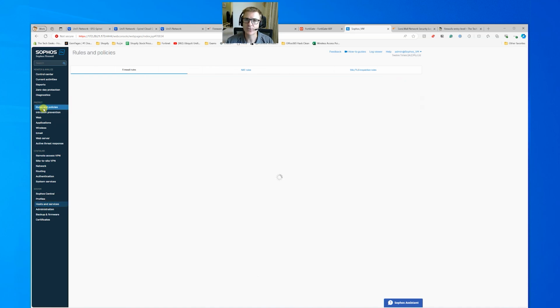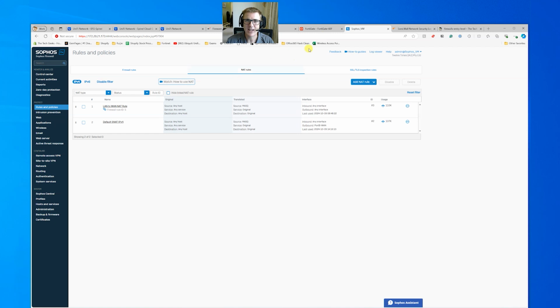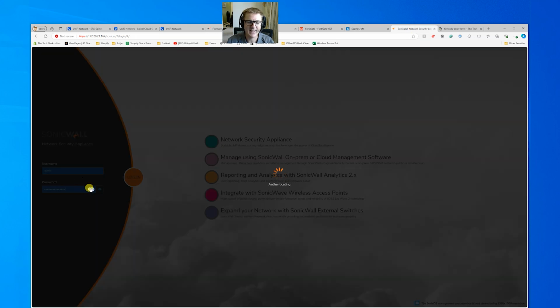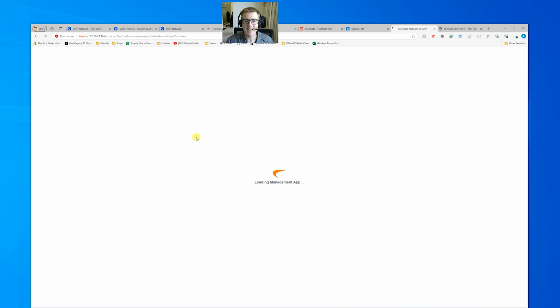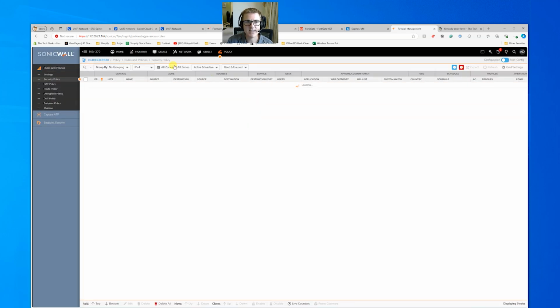Our policies are exactly the same. Sophos has a NAT Rule policy, and you'll actually see this across all of the vendors. It really doesn't matter which vendor we're actually looking at. The same thing happens if we look in a SonicWall. This has logged me out, but it'll log me back in again. And we go and create a NAT object. We have exactly the same way of doing it.